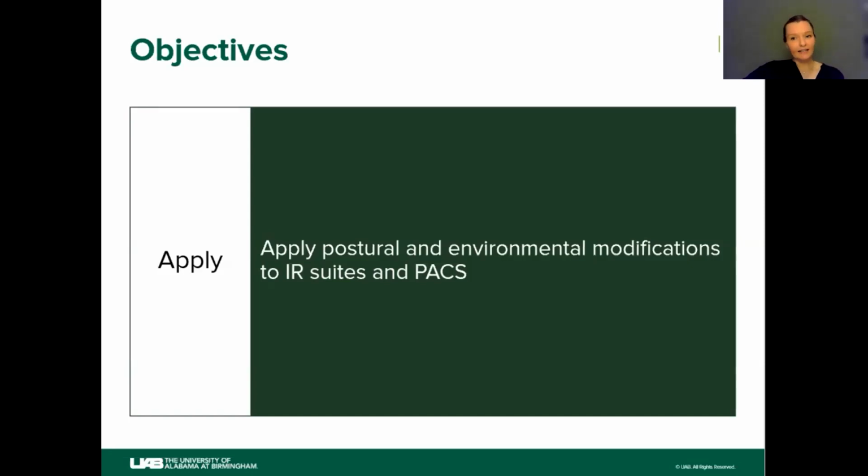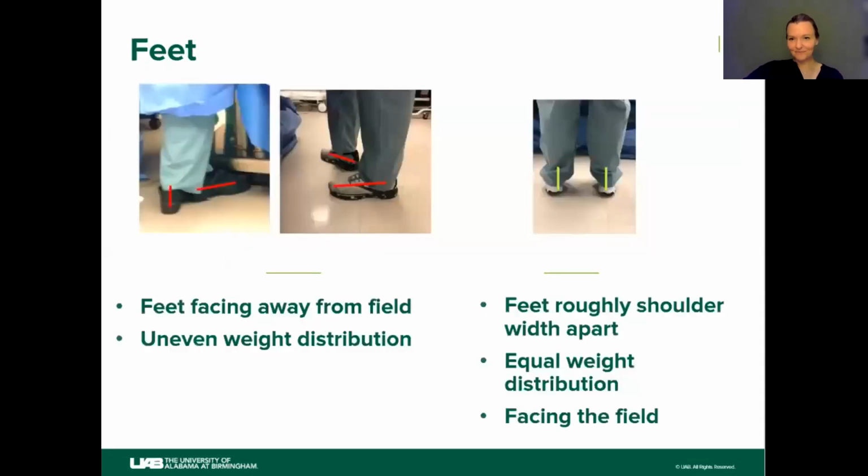So let's begin with the standing position. Going from the ground up, these standing recommendations are mostly geared towards our interventional radiologists when they're on their feet a lot doing those procedures, but they can also be beneficial to the diagnostic radiologist when you're using your standing desk. So over the next few slides, I'm going to have examples of poor ergonomic positions on the left, followed by more preferred ergonomic positions on the right.